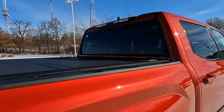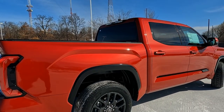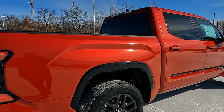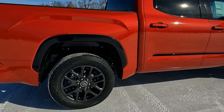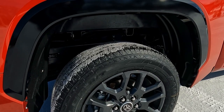The bed on the 2022 Tundra, this is going to be a 5.5 foot bed on this one. That's an aluminum bed with a composite insert, similar to what Toyota has on the Tacoma. Here's a look at the rear wheels. As I mentioned before, four-wheel disc brakes, anti-lock brakes, and traction control.